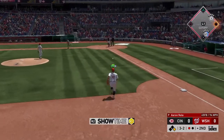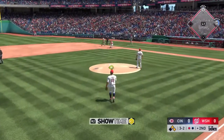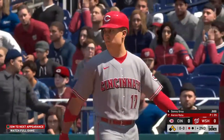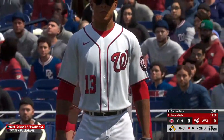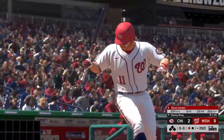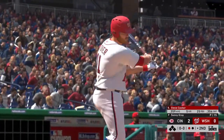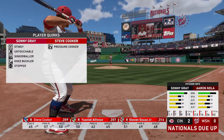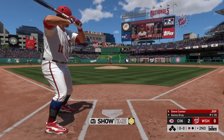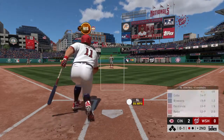Bunt sign still on with 2 strikes as he puts this one down. And the throw is late at first, so they can't get anybody out. Ready now, Steve Cook, as he'll get his first opportunity in this one. Here's the pitch. Oh, missed that one by a mile.